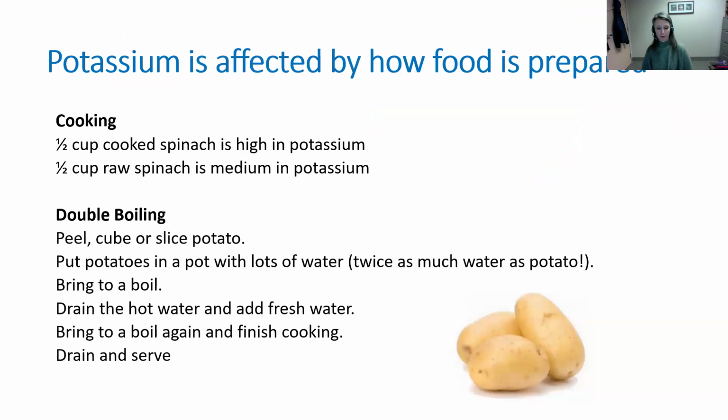How we prepare our food also affects our potassium. So cooking, this example of spinach shows that when you have raw spinach, you think of having a salad, maybe half a cup of raw spinach is okay. But then when you cook spinach and you get the same amount of half a cup of cooked spinach, you're concentrating that spinach portion. It would probably take 3 or 4 cups of raw spinach to make half a cup of cooked spinach. So we're just concentrating it by cooking it.